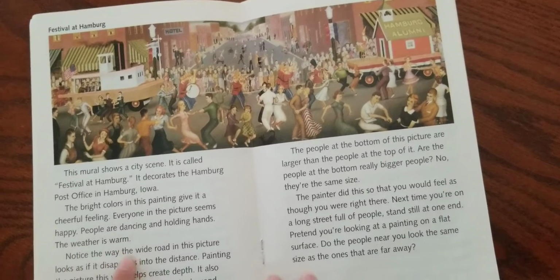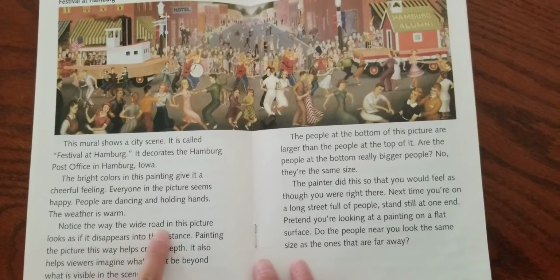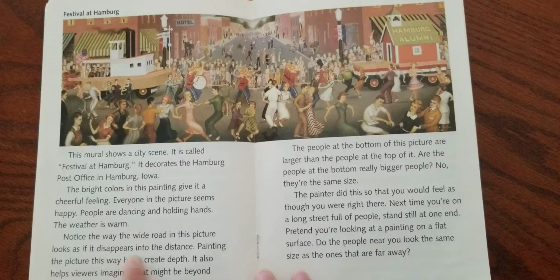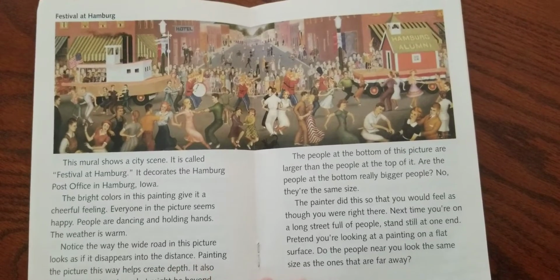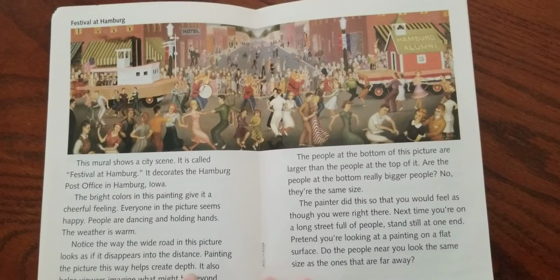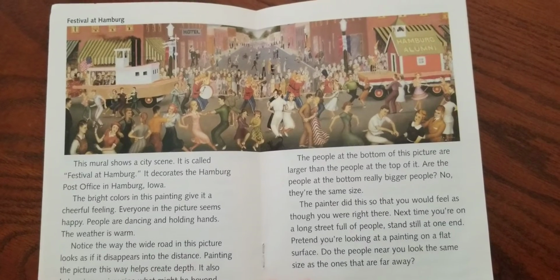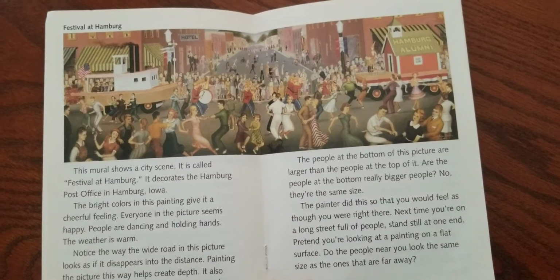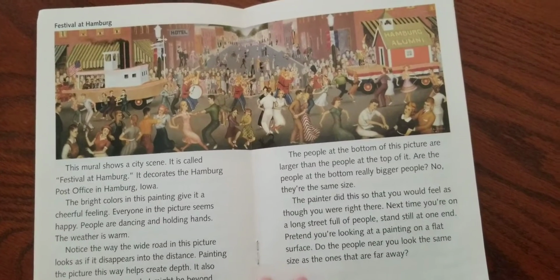The weather is warm. Notice the way the wide road in this picture looks as if it disappears into the distance. Painting the picture this way helps create depth. It also helps viewers imagine what might be beyond what is visible in the scene.